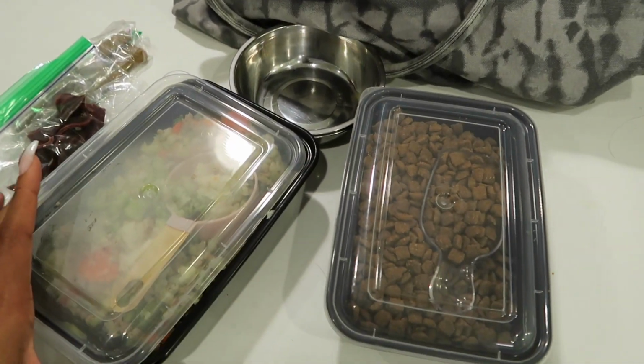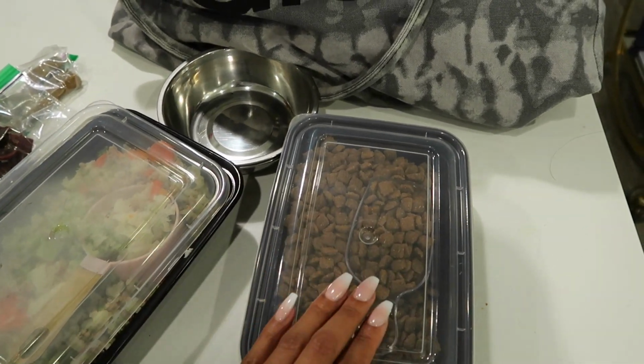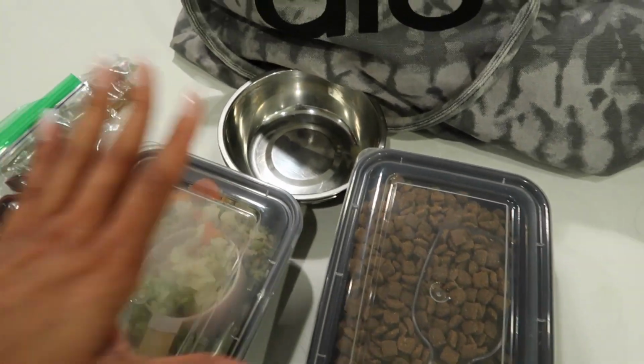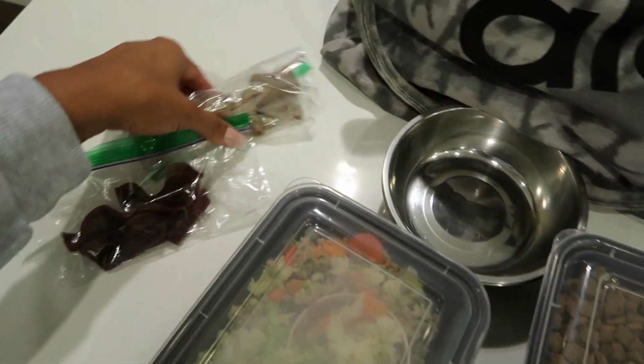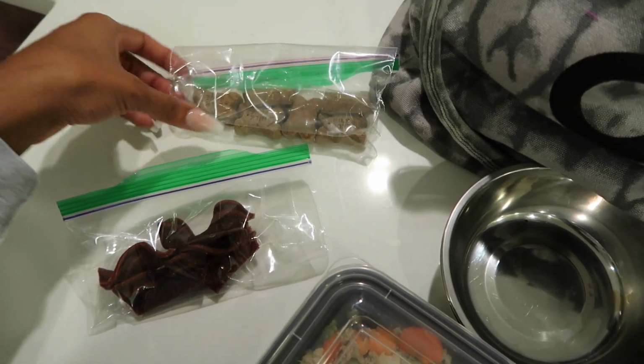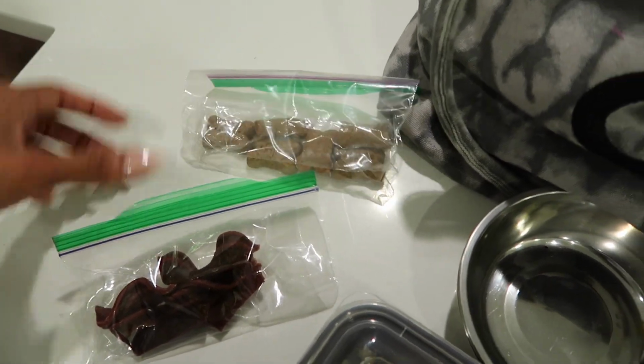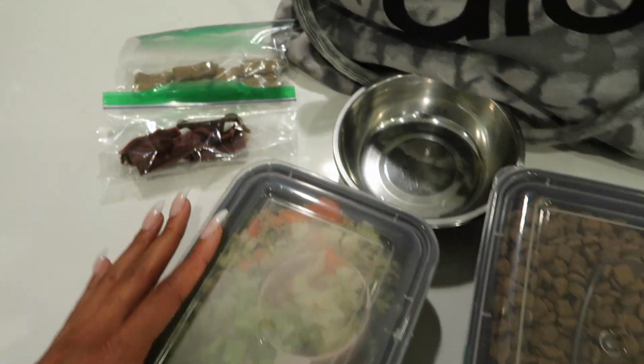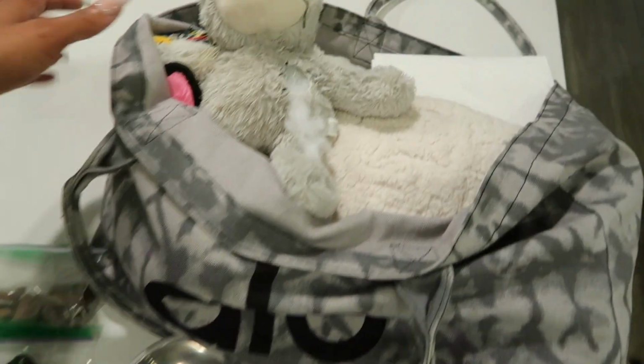I have his food laid out. He eats 1 scoop of this and then 1 scoop of this. He has that 1 time a day. I do have his favorite treats, so I'll give him like 1 of these in the daytime, and then maybe at nighttime I'll give him 1 of these. And that is Harlem's overnight bag, right baby?